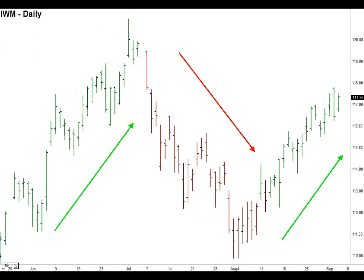How about the IWM? That's the ETF for the Russell 2000 index. We see going back here from June all the way to the first week in September, as we rallied from the middle of summer up to the first or second week of July, we were in green. But then look what happened. All the bars turned red. So we're in a downtrend. And just about a month or so ago, three weeks ago, we started to have a confluence of green again.